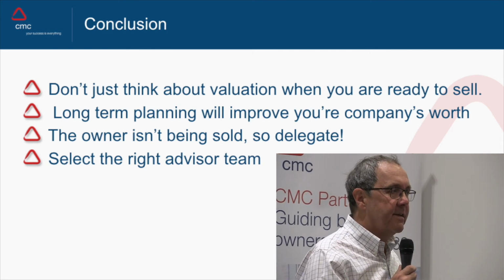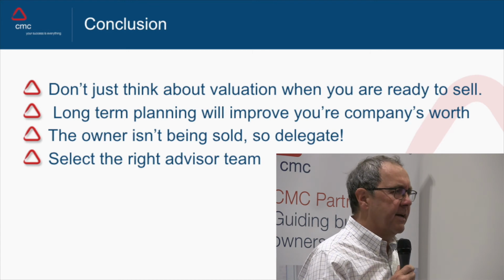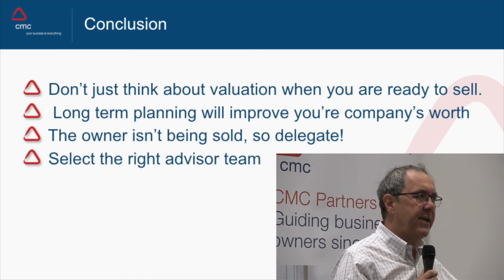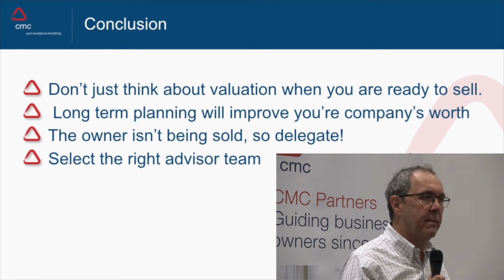Think about, even if you're setting off on a journey, say your intention of selling is 10 years away, just give yourself the luxury every year to think, what's this business really like? Stand back. What's it worth? Think as a buyer would. Even if you're not going to sell, trust me, this is a really good discipline because you look at the business in a much tougher way.